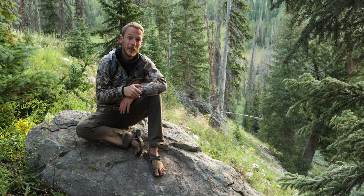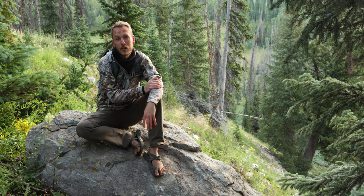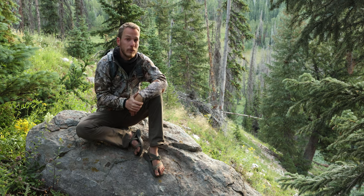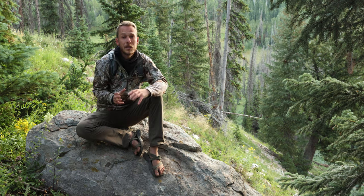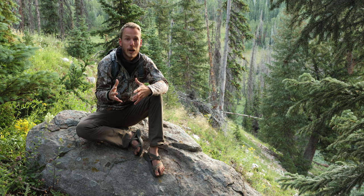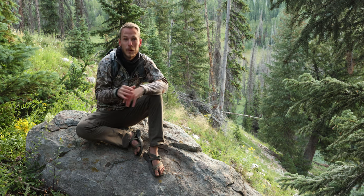So to start off, let's talk about an animal that I actually saw here yesterday while I was looking for these long-tailed weasels. This is an animal that can be incredibly difficult to find, and when you do find him, he's just so dang fast and sleek that it can be hard to photograph him even if you do see him. These are martens that I'm talking about.